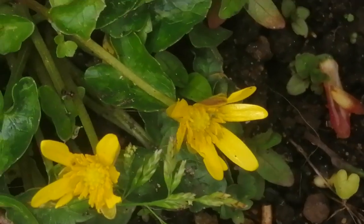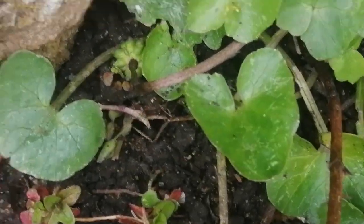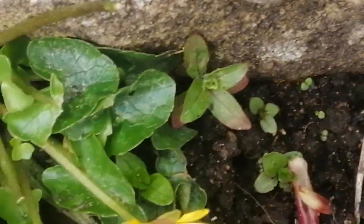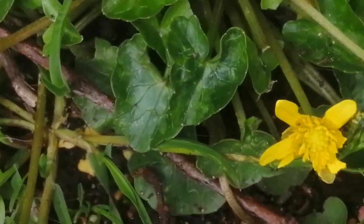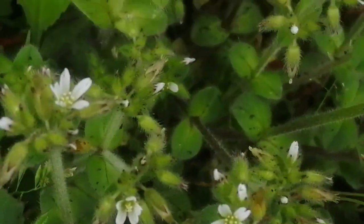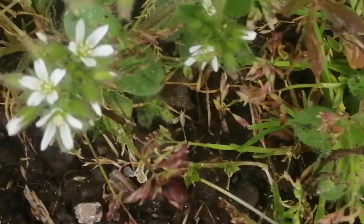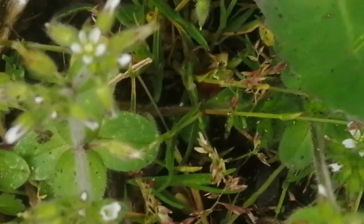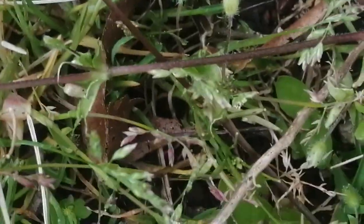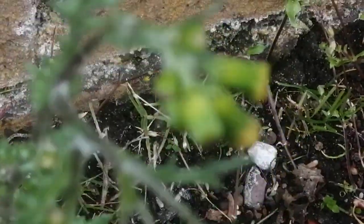Lesser celandines here, not normally seen at the base of walls, but here they are, the typical heart-shaped leaves, and the nice yellow flowers. And these are mouse ear chickweeds of one kind or another. They're definitely not common chickweed, and they're growing at the base of a tree here. And some more growing at the base of this wall next to a groundsel. There we have that.